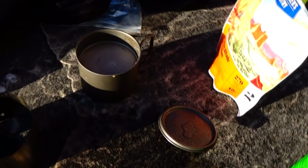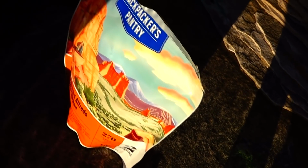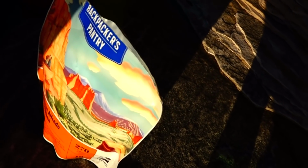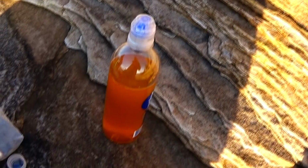Some good hot coffee. So is our dinner almost ready? It will take 15 minutes. 15 to 20. We have about maybe 12, 14 minutes right now, I would guess, eh? And I got some Gatorade mixed up. So we'll have some of that tonight.